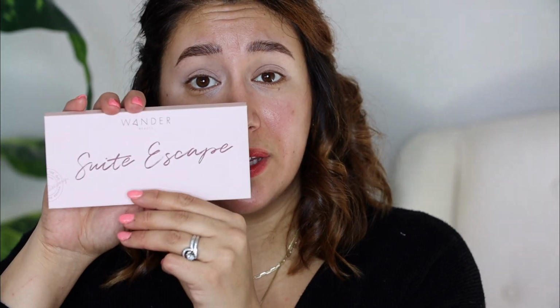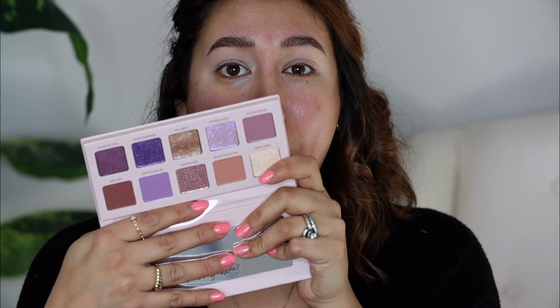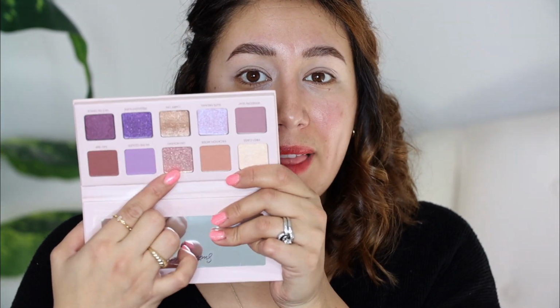I did get an eyeshadow this month, and I also got an eyeshadow for last month's Boxy Luxe. So I'll show you both. Oh my gosh, this is beautiful. Look at this. And it's starting to get super romantic colors for Valentine's Day. Oh my word. This one right here is like a duochrome, like pinky gold. I don't know if you can see that, but oh, I like it.